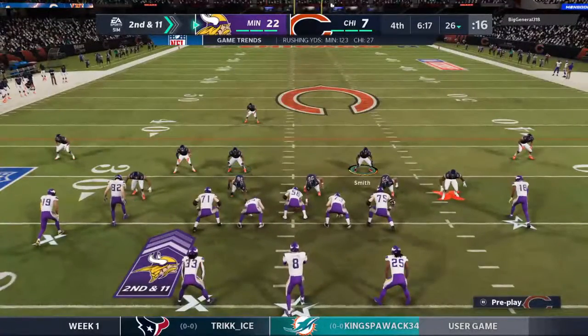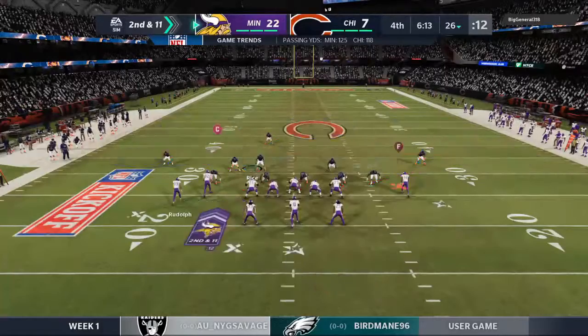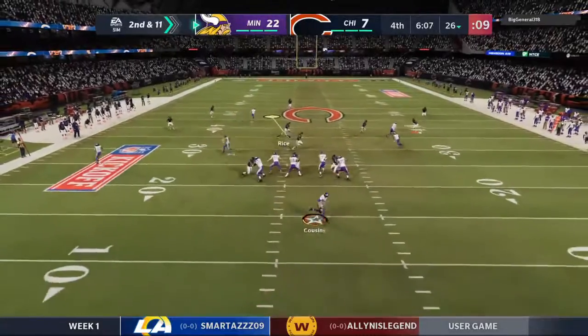Watch the slant. Watch the slant. Check 52. Check nickel, nickel, nickel. One.